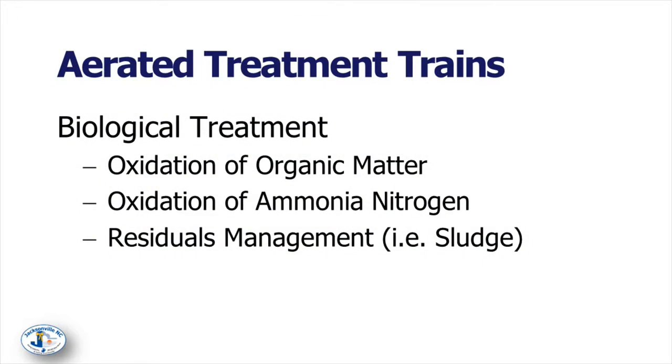So the purpose of the aerators is to basically organically treat the wastewater. The aerators essentially feed dissolved oxygen, which treats organic matter and basically breaks down the ammonia nitrogen to nitrites and nitrates, which is far above my level. And the big thing it does is it settles out the residuals, the sludge that we have. So the purpose is those three things, but mainly to settle out the sludge.